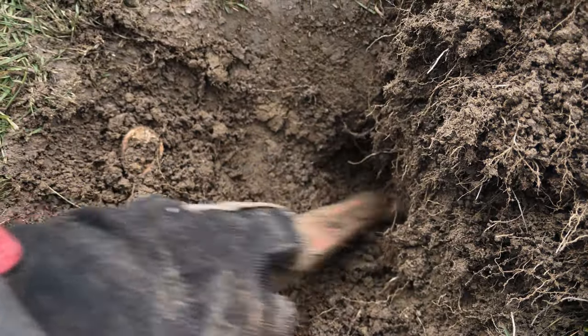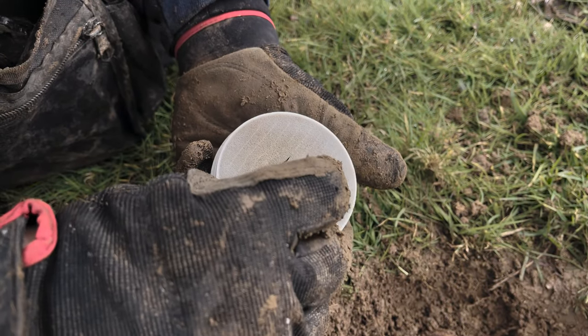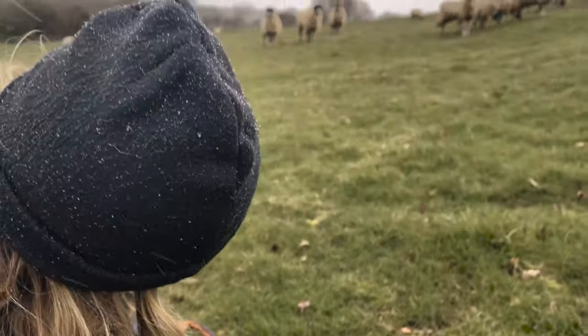Another one for the coins pod. Yeah, going with that beautiful cartwheel penny we found. Get him in there, look at him. Woohoo. Start filling her up.